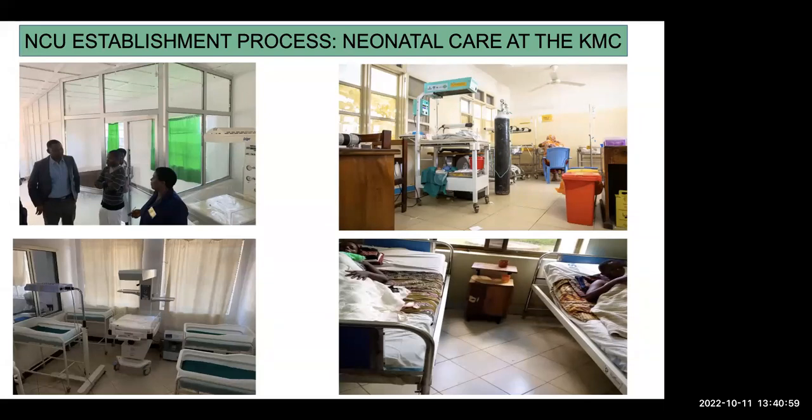Yeah, so this is an example, pictures showing how they can improvise on the space they have available. The picture on the top left is Dr. Bundala on one of the visits to the facilities. The picture on the top right shows a limited space within the ward, where everything is provided in one place. Next slide.